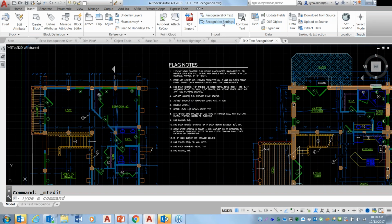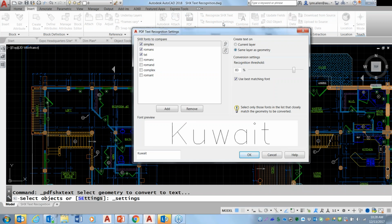Before we do that, let me just take a really quick look at these settings that you have control over. First off, you're going to put the fonts that could be in there, and do not select fonts that you know are not in there, because it will just slow you down, because it's going to go through all these fonts and try to figure out which one is the best match. The more fonts you have, the slower you go.